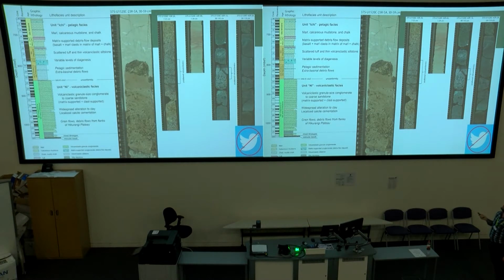Closer look. As we went down further, we got to about 830 meters, and then suddenly it looked like we were about to hit the KPG boundary, and then bang, volcaniclastics came in, which are horrible. There's no fossils preserved at all, which is really annoying because I wanted to see the boundary layer. Obviously, we all do. So then we had several hundred meters of this with small, different beds interbedded between them.